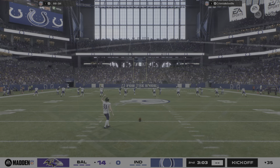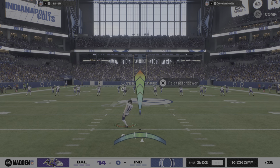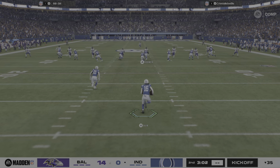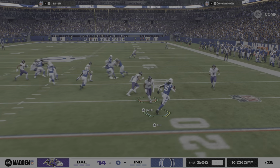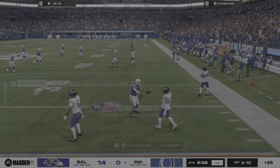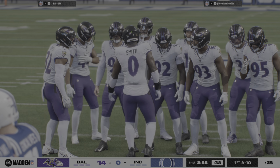14, Colts, nothing. All set up. Here's Luke to kick it away, for Baltimore. On the return, here's Doolin. And in the end, he's able to get it to about the 25-yard line before he's hauled down, at their own 25-yard line.